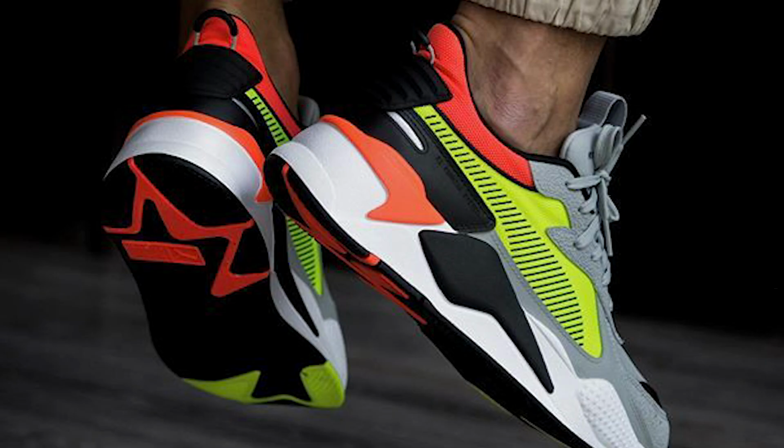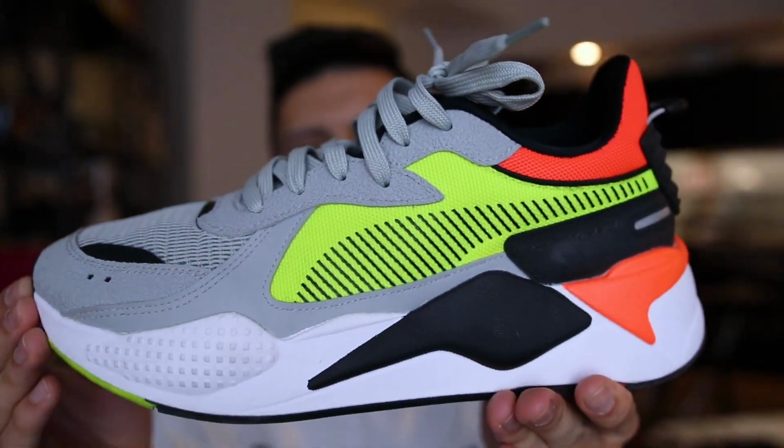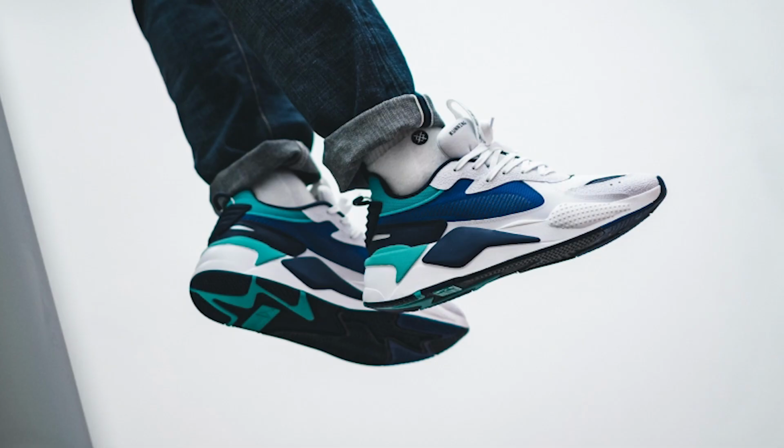Yeah, if you wanted to get something that was sort of like in a tech wear kind of vibe, a running shoe good for daily use, then the Puma RS-X Hard Drive is a sneaker I would recommend you check out. And the other colorway, the alternate colorway that they released for this, is sort of a blue version. So here's a look at the blue version on screen right now. I like those as well.